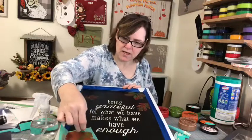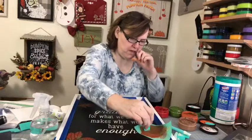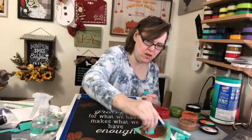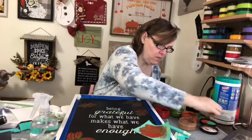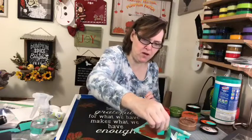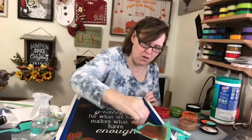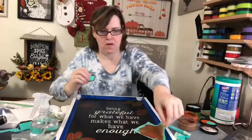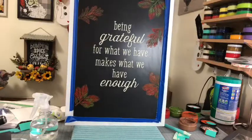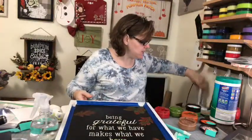I think we're going to add some yellow to the next one. And that way, let's do one more little one over here. We're going to see if we can squeeze a little bit more life out of that. Maybe a little green. All right, let's mix it all together. See that? Okay, let me hit it with a blow dryer because I don't want to mess anything up.